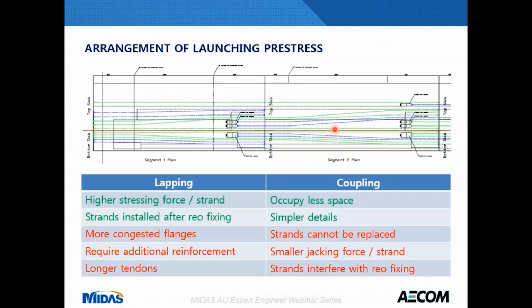This plan shows the launching pre-stress arrangement of top and bottom flanges in the first 2 segments. Tendons for the launching can be lapped or coupled at segment joints. Tendons in this arrangement are lapped at segment joints. The blue tendons are the tendons stressed after casting of the first segment, and the green tendons are the tendons which are stressed after casting of the second segment. These tendons are 2 segments long.